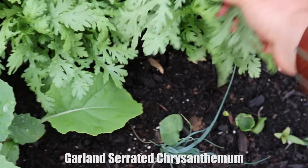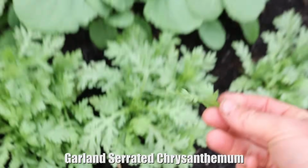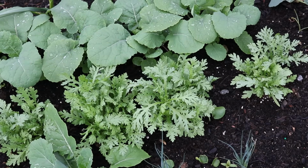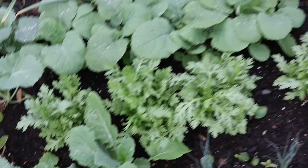Garland chrysanthemum, something like that. Interesting leaf, you know, like a salad mix. It's got a mustardy flavor, I think, there in the aftertaste. Not bad.